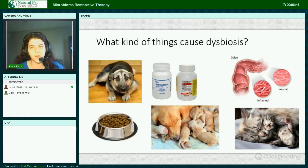Processed diets, such as dry food, antibiotics, very big one. And here I just want to let you guys know about a little quote from a woman named Dr. Robin Chutkin. She's a well-known human integrative gastroenterologist, and she has said, after 5 days on antibiotics, your gut bacteria will be wiped out. And it could take years to come back.